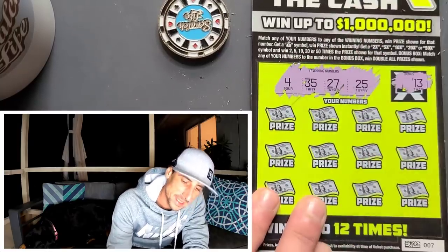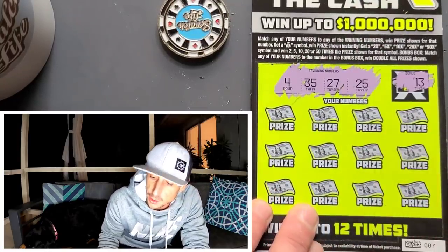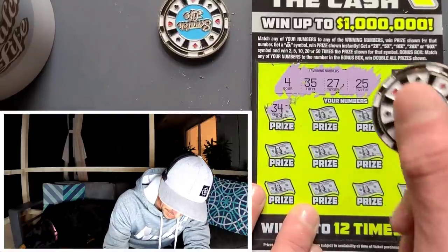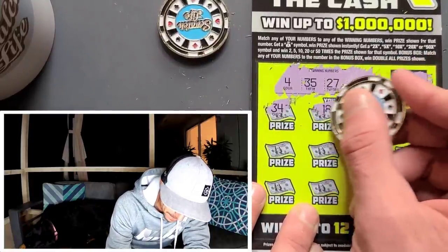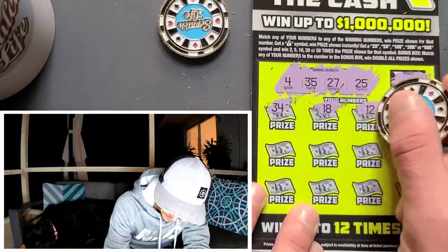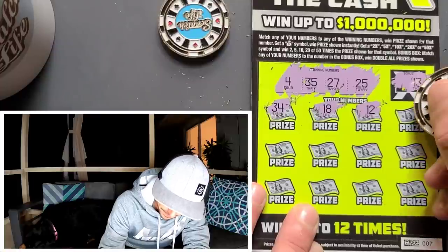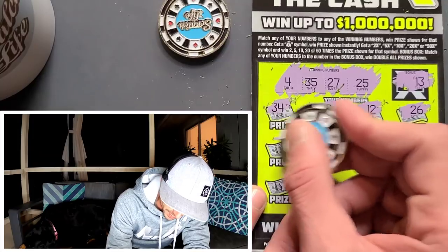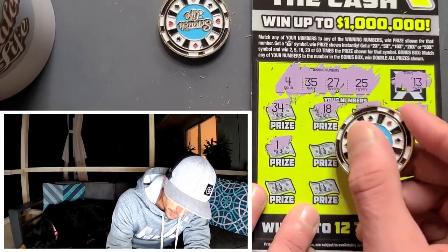Ticket 7. 4, 35, 27, and 25. Win all number is 13. Can we get it? 34. Alright. It's not a win all. Manual win all. Nasty. 26. I'm really expecting a win here. And this is a rough scratch.